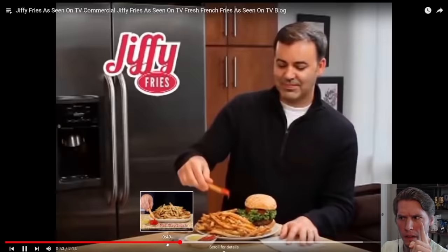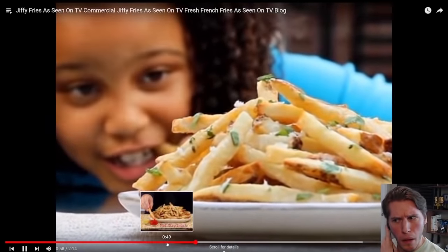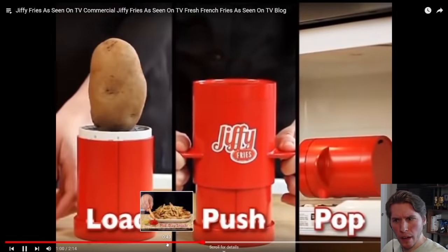Snack you can make in a snap. Thinking about burgers for dinner? Jiffy Fries makes every dish a winner. Now, scrumptious snacks and quick, easy meals are just a load, push, and pop.